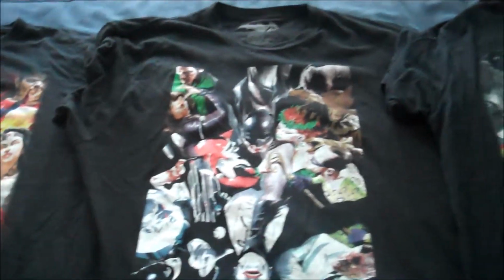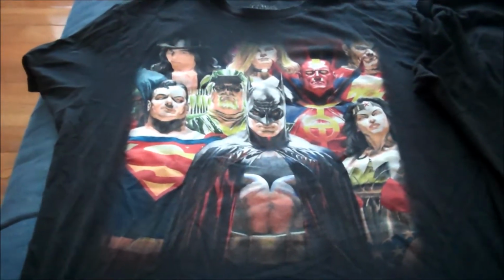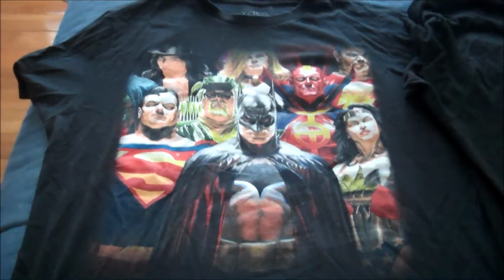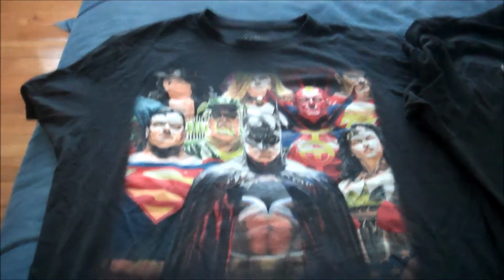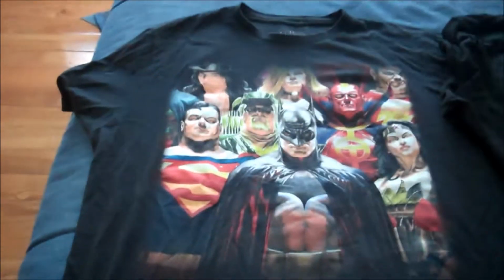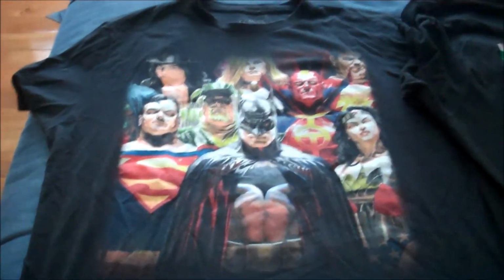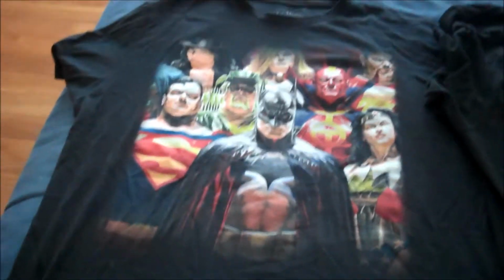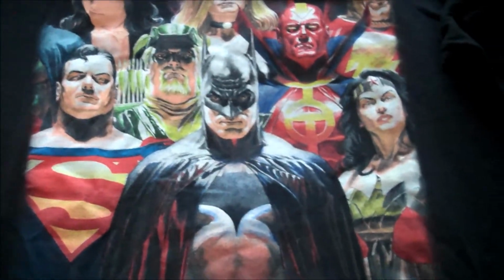But we also have the Justice League on a t-shirt, and this is actually the front view. I will actually pause the video in the middle to show you guys the back view. But we've got one of the most iconic Alex Ross pictures, which is actually based on a Norman Rockwell painting, and he decided to put the DC heroes there instead of the people that were actually featured in the Norman Rockwell painting. And we've got everybody from the Golden Trio, which is Superman, Batman, and Wonder Woman.